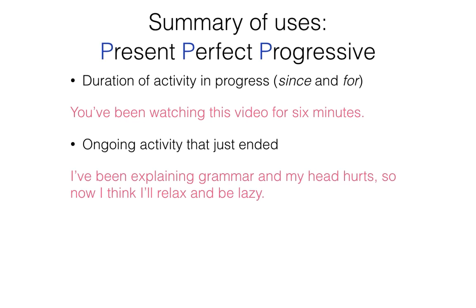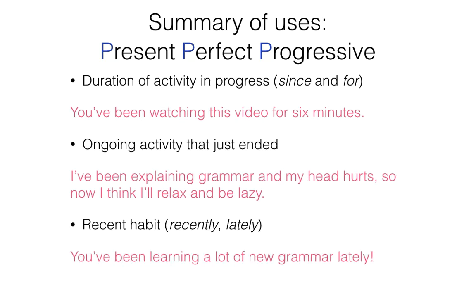And the final reason that we use the present perfect progressive is to talk about a recent habit. We can also use recently and lately with this use. For example, you've been learning a lot of new grammar lately.